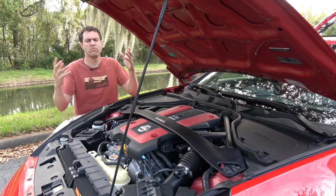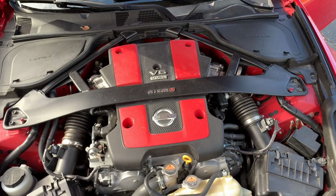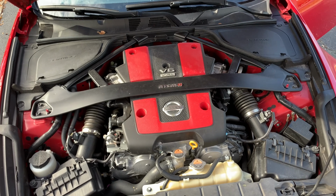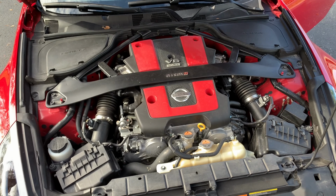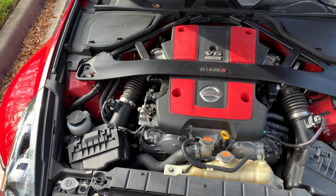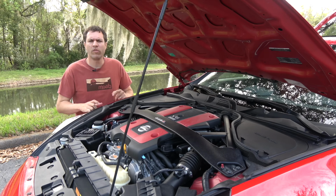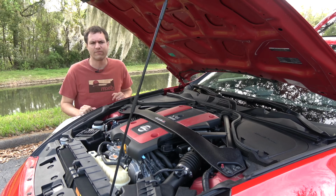And finally, we move up front where you can see it. There it is, the 3.7 liter V6. No sign of turbocharging here. This engine makes 350 horsepower in all of its naturally aspirated glory. Very old school engine in a very old school car. One thing I like about this engine is that it says on it V6.